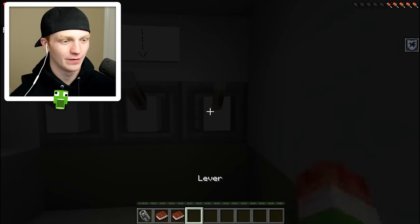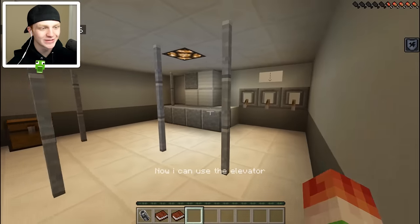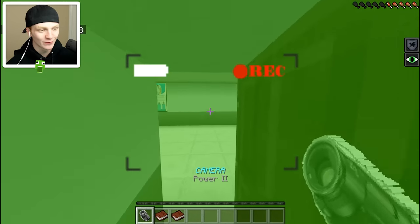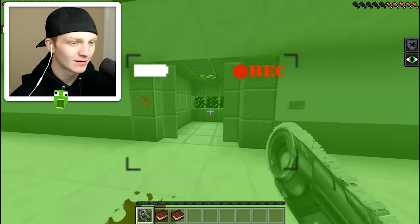Okay, let's flick all these levers. Hey, now we can use the elevator. Sick. Okay, so I guess now we're getting out of here. Like, is that it? Is that the whole map? Now I can get out of here just like that? Okay, where's the elevator? Oh, there's the elevator. Hello.